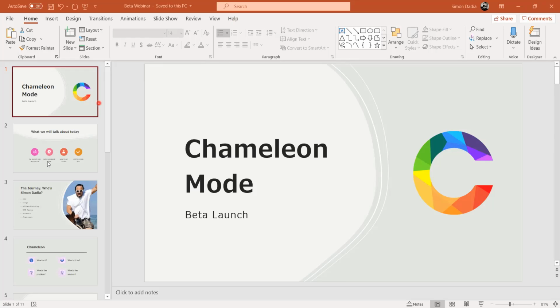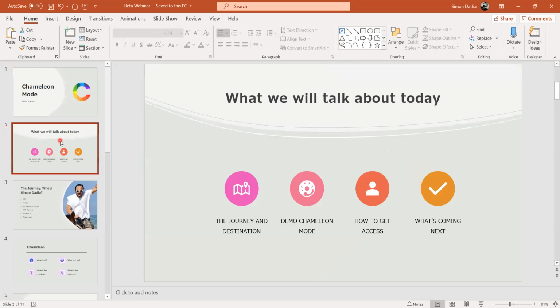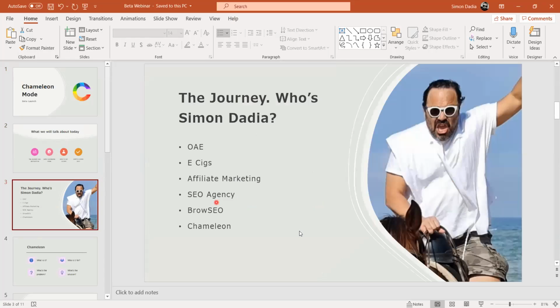So what we're going to be talking about today is the journey and where we're headed. We're going to do a quick demo of Chameleon, how it looks, how everything works, where everything is, and then how to get access and what's coming next, the updates that are coming. Got some exciting updates, and it's going to make everything that we've been doing online that much more efficient and effective. So let's just talk about the journey, where I've come from.